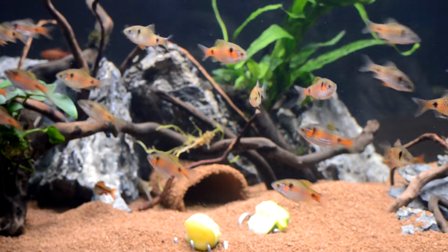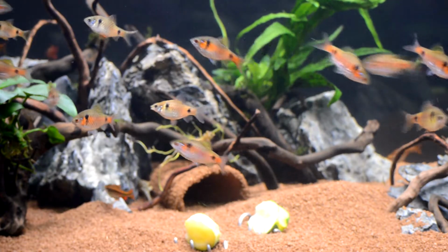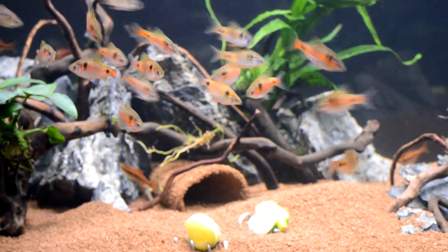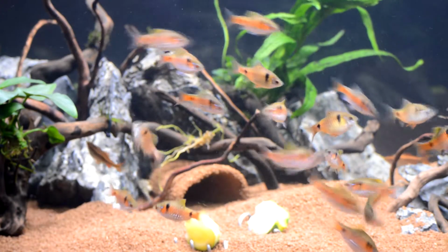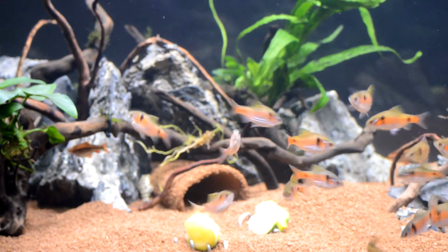So, as you may see, there's quite a lot of Odessa barbs there. There's 30, and they are the greediest shoal of fish I've ever come across. Now, more interesting than them, well to me anyway. Sorry, you're going to have to just bear with me a sec.